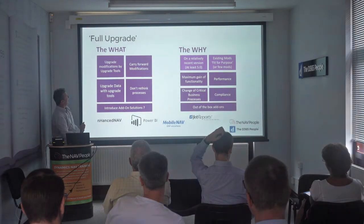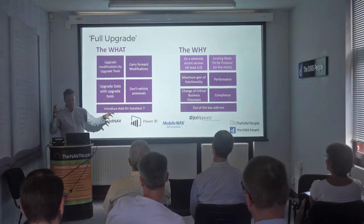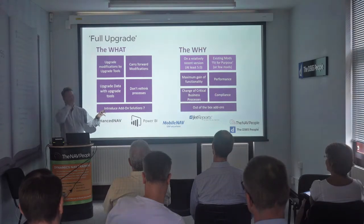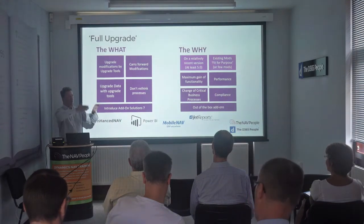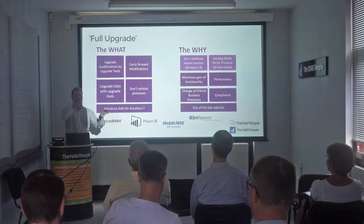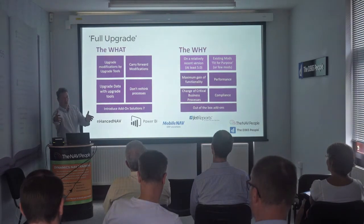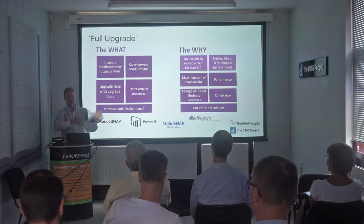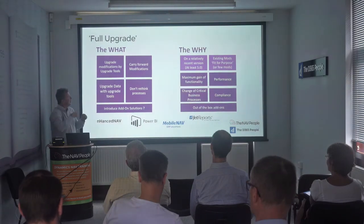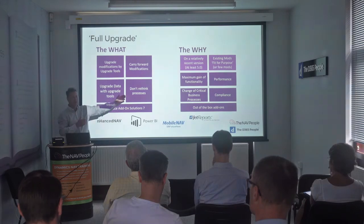And then you get to a full upgrade. A full upgrade means we take your system and run some upgrade scripts, which Microsoft have given us over the years, to move it from 3.6 to 3.7, 3.7 to 4, 4 to 5. You have to go through all this cyclical upgrade process to finally get all your mods onto the new version. And there's a similar process with the data. So you move the data from the old system, you store it, and you bring it into the new system. So it's a technical process. You get all of your mods, you get all of your data, and you don't rethink the processes.